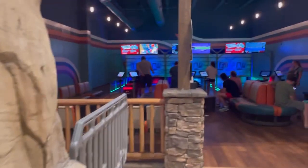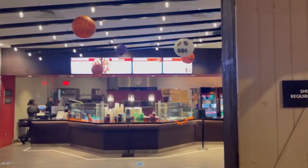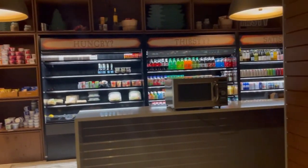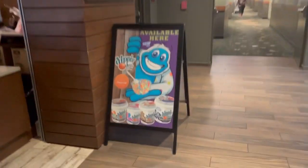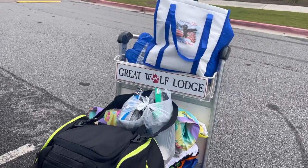This is a part of a little game that kids can play as well. It's like a treasure hunt. They have bowling. That's a pretty small area, but they have it. They have tons of food in the food court. They have a convenience store that has a microwave as well, and Dippin' Dots. They have these cute little carts that you can put your luggage on, because currently they don't have any bellhop service or valet due to COVID. So you have to do that yourself.